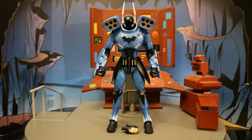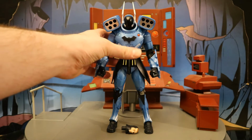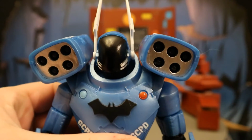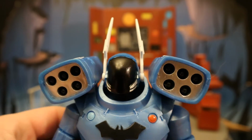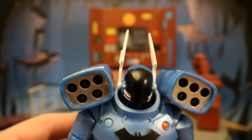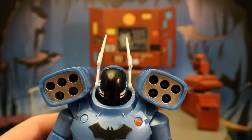Now, Gordon wore a bat suit, and sometimes he would wear the Rookie, and sometimes the Rookie would be automated and help him. This is a Megafig, and it is enormous, super tall. It comes with an unmasked head, so let's take a look. Starting with his head, he's got this black sort of dome or visor, giant bat ears or antennas, 2 missile launchers on the side.